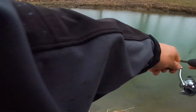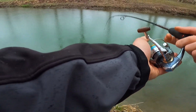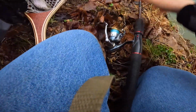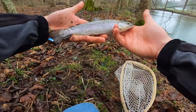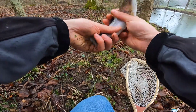Yes, fish on. Nice, brownie. All right, get him in the net. That there is a little brown trout, y'all. That's our second fish of the day in the rain. Fantastic. Not a big one, but we'll put him on the stringer.